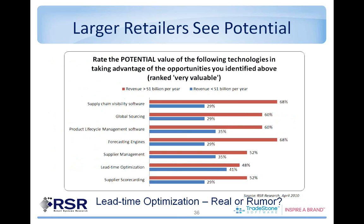Clearly, the largest retailers see a lot of potential in various technologies to take advantage of the opportunities they highlighted, which were, again, to improve their product quality, to find and keep dependable partners. Supply chain visibility software is ranked very, very highly. It's highly prized for its potential value to help solve these challenges. 68% of retailers with revenue over $1 billion highlighted this.